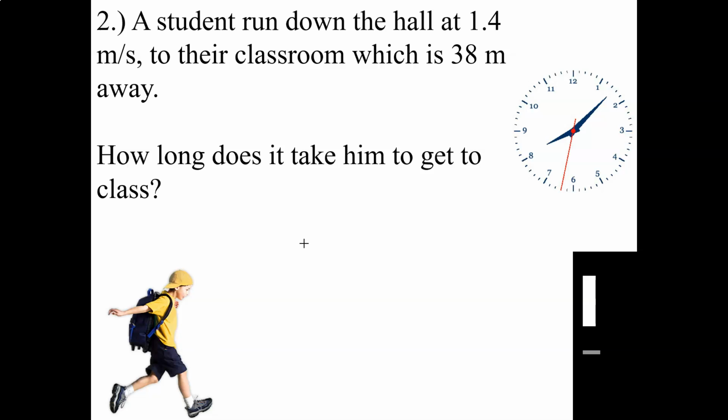I'm not sure if it recorded me doing this one, but it was 1.4 equals 38 over t. What I suggested that you do is put the 1.4 over 1 and cross multiply. When you're looking for a variable that's on the bottom, you cross multiply. And what you're going to get is 1.4t equals 38. If you solve this correctly, and you should probably take a moment to do so, you should get 27 seconds, rounded to 2 sig figs.